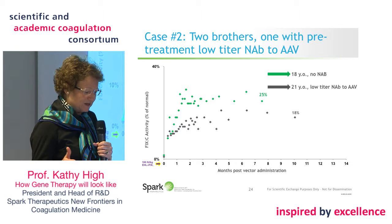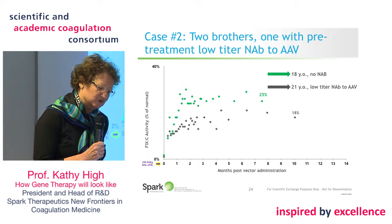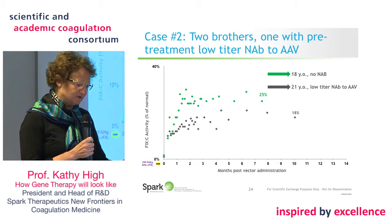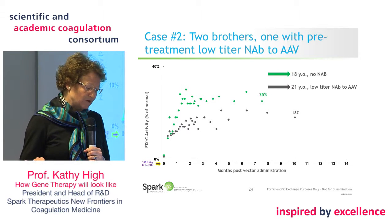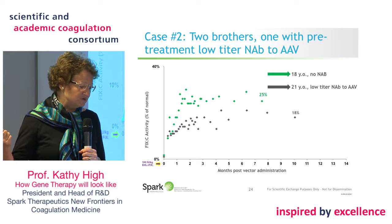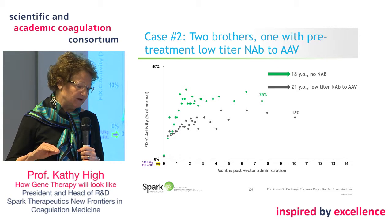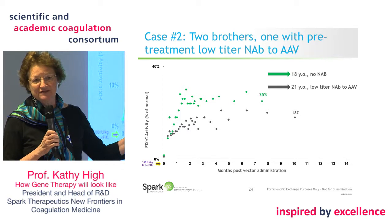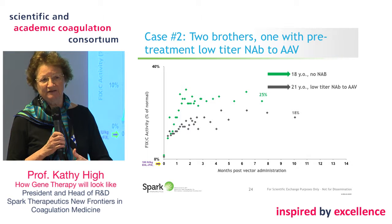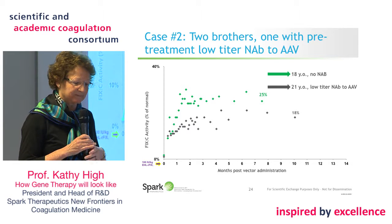And not to keep you in suspense, I'll just show you that the 18-year-old who had no neutralizing antibody leveled out at about 25%, and the 21-year-old who had a low titer neutralizing antibody has a lower plateau level. I think we'll need a lot more experience with low titer neutralizing antibodies and the assays to get a clearer picture of what the effects are. But I do think that, when you see differences in outcome among patients who all got the same dose of a gene therapy vector, the most common explanation is that somebody had a low titer neutralizing antibody.